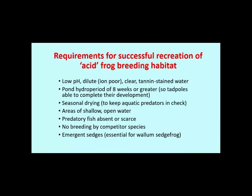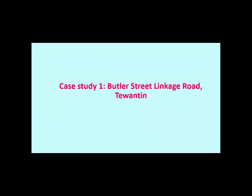And in the case of the wallum sedge frog, you need to have sedges in there as well, as the name implies, quite obviously. So that's essential for the wallum sedge frog, which was also listed federally. So I've been involved in various ways in a number of projects where there's been an attempt made to recreate habitat for one or more of these species. The intent is to provide breeding opportunities for those species that's not so favourable for other competitor species.